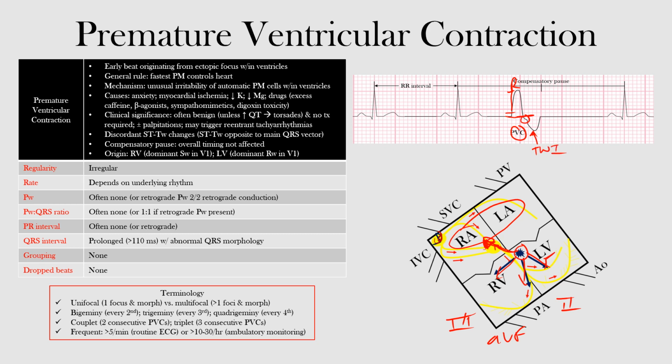Notice our QRS complex is mostly positive, and the ST segment and T wave are going in the opposite direction. We call that discordance. They're going in the opposite direction, and that's what discordance means. If they were going in a similar direction, we would call that concordance. So during these PVCs, seeing this discordance is a common thing.